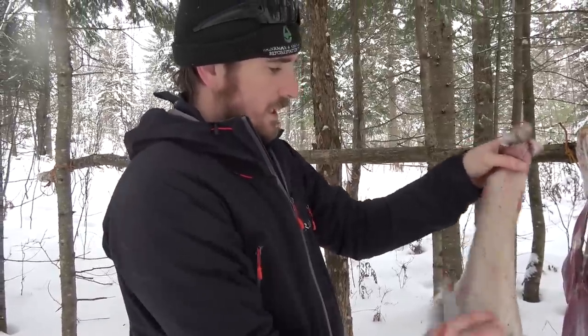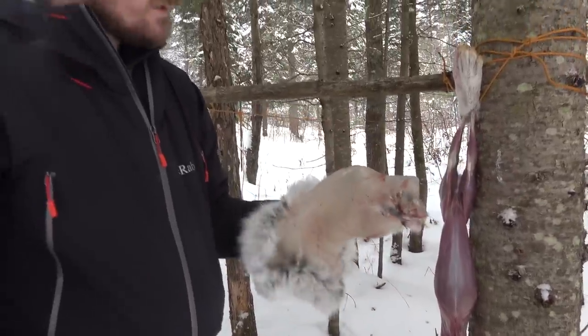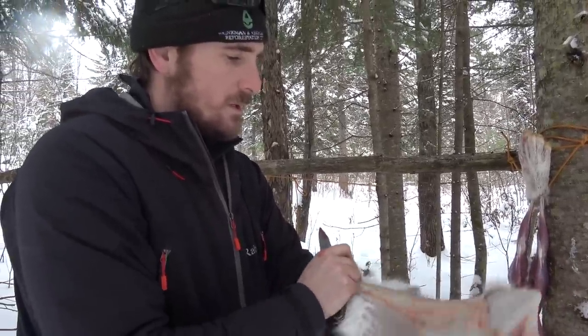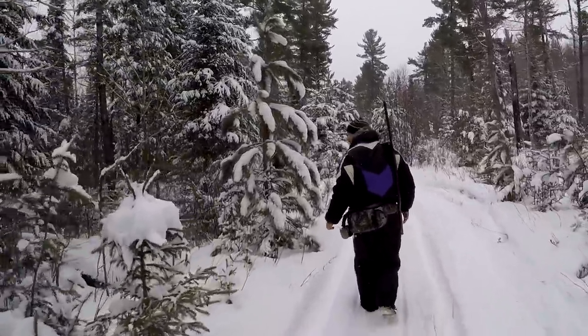One bunny case. I think maybe I'll just bushcraft this into a nice warm mitten. There you go, eh? You want to flip it inside out? I think it'll stay cleaner if we leave it skin out, but there it is. We've got the ribs, the sternum.